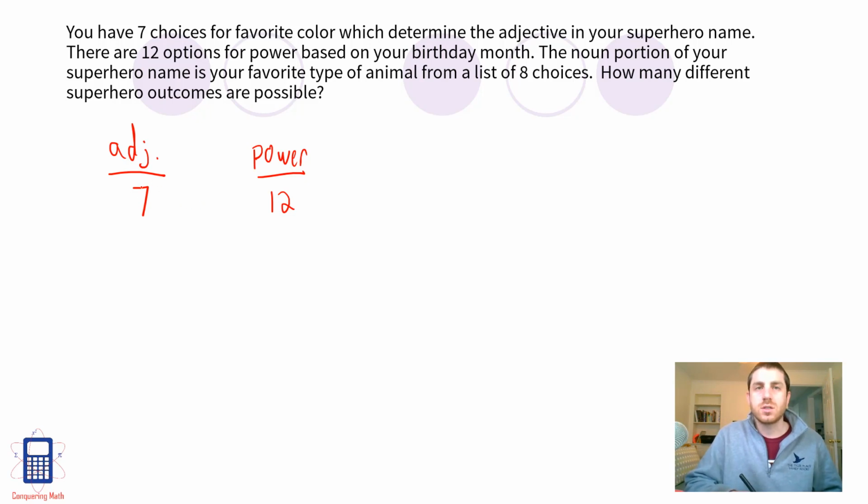So if it was just choosing your favorite color to get an adjective and your birth month to get a power, we would multiply those together, and we would say 7 choices times 12 choices would give us a total of 84 choices. Now, the thing is we do have one more set. We also have the animal. So the last part, your noun, is going to be whatever type of animal you pick from that list of 8 choices. So for every single one of those options that we already had, we had 84 of them. Now we have another 8 options for each of those, so we'll multiply again.